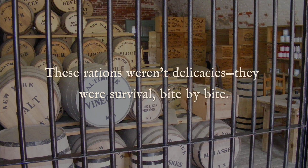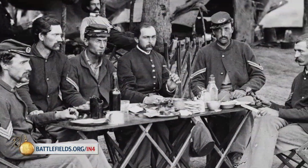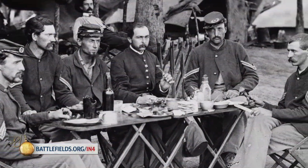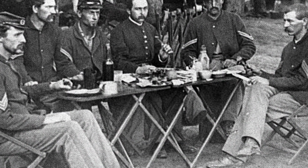These weren't delicacies. They were survival, bite by bite. Soldiers learned quick: make do, share what you can, and never waste a crumb. In the words of Private Fisk, skillet is a dish fit for a soldier, and in camp, that was praise enough.